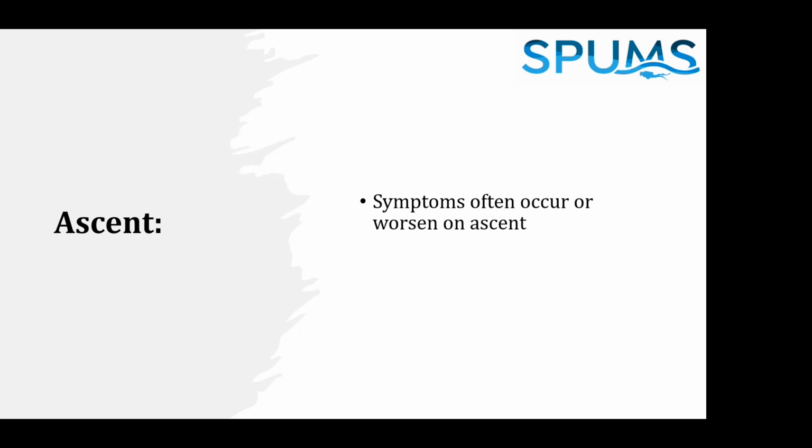With immersion pulmonary edema, it typically occurs actually quite early in the dive. So it may occur with the ascent, and symptoms often worsen on ascent. And part of that probably is related to the lower partial pressure of oxygen as the ambient pressure reduces during surfacing.